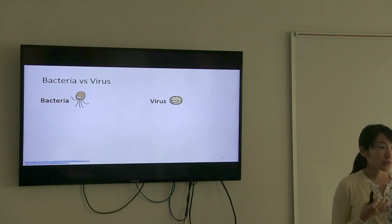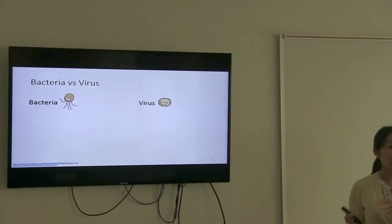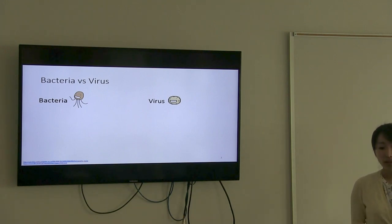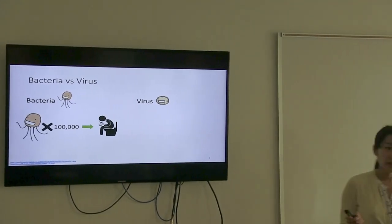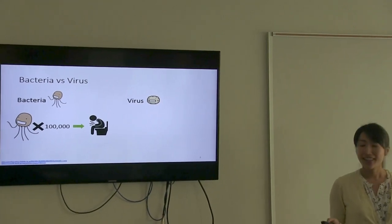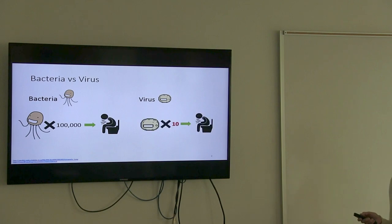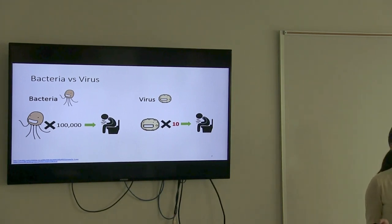They can replicate themselves if there are nutrients. But viruses need an organism or cells called host organism or host cells. So they cannot increase by themselves in the environment. But virus is still important. Why? Take the example of Salmonella here. If Salmonella wants to make us sick, we need 100,000 Salmonella cells that we have to bring into our body. But for viruses, if we have a strong virus, only 10 virus particles can make us sick. That's why in our research, we focus on viruses.